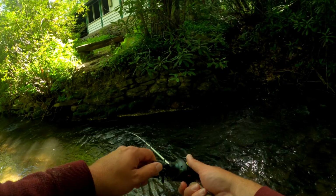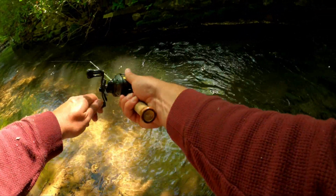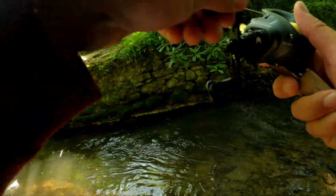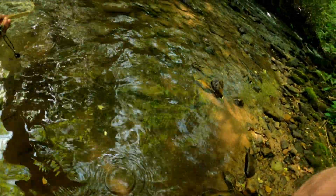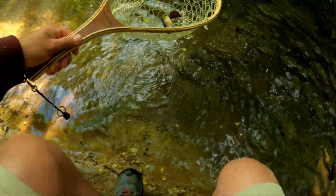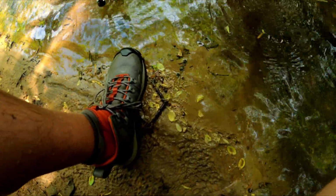And this spot feels like a classic spot where I would catch some fish, and it's so deep. Come on, stay on, stay on. Oh, there we go. We finally got one. Again, he's a little guy, but he can almost make it through my net. But look how pretty these fish are.